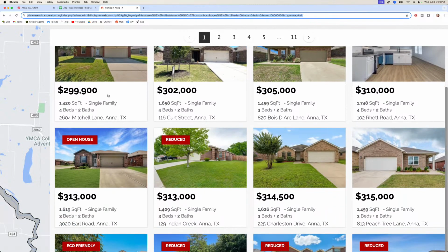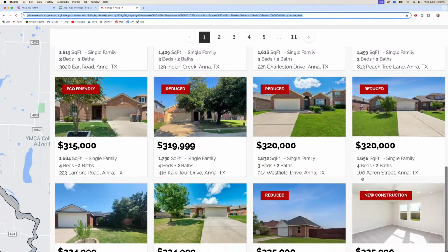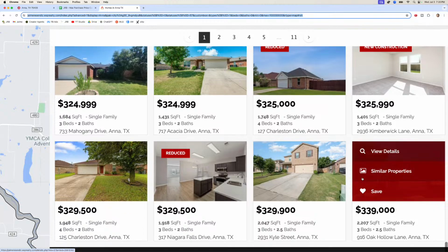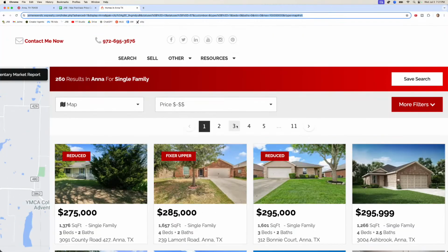So we have in the 300,000s, this is what we're looking at. Some good looking homes, solid looking homes, right? We're still in the 300,000s, plenty of options. Let's look at another page real quick.